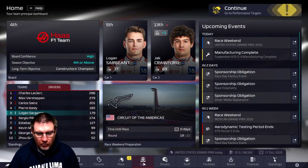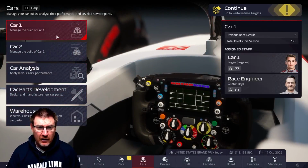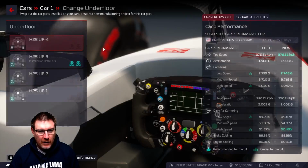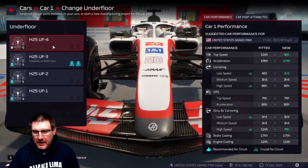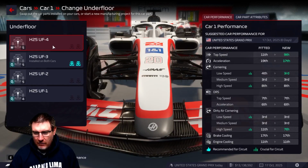And the good news coming into it is that we do have our final upgrade of the series. In all honesty, I don't think we're going to have time to do anything else, and that is a new underfloor. So if we go and have a look at what this underfloor will do, we'll go to show rank on the grid, and we can see it will help top speed, acceleration, low speed, and high speed cornering in dirty air. It'll help quite a bit.